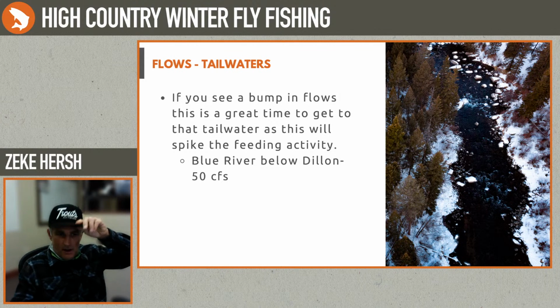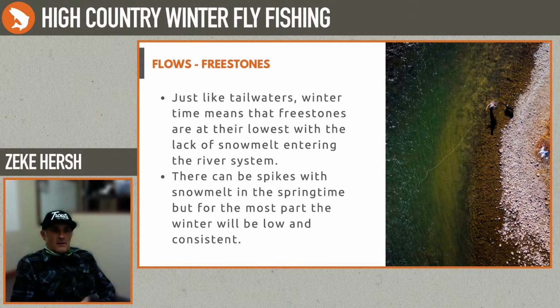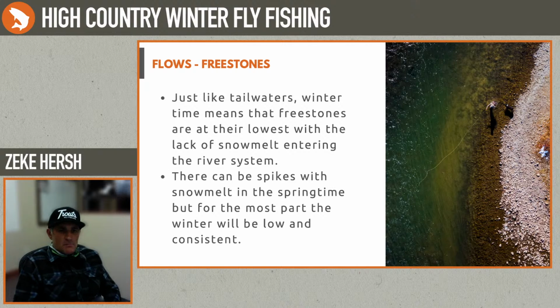And then flows on freestones, just like tailwaters. Wintertime means freestones are at their lowest, with the lack of snowmelt entering the river system. There can be spikes with snowmelt in the springtime, but for the most part winter flow will be consistent. When you see a spike, though, especially as we get into springtime, that could also be mud in the water.